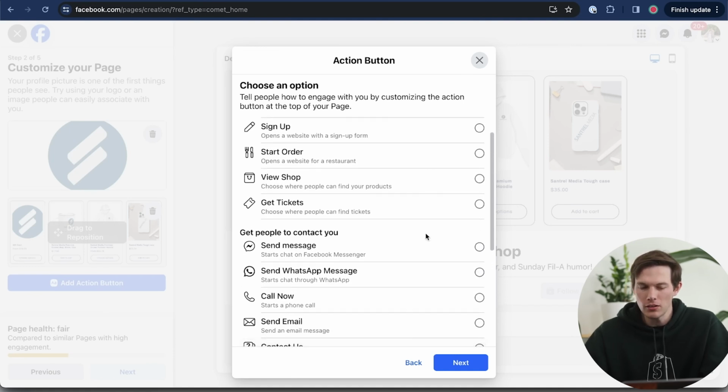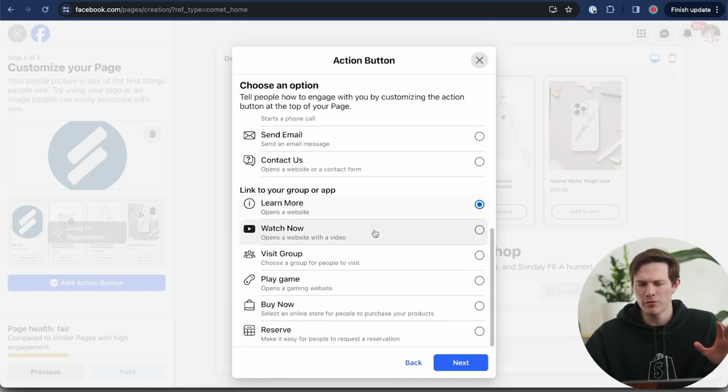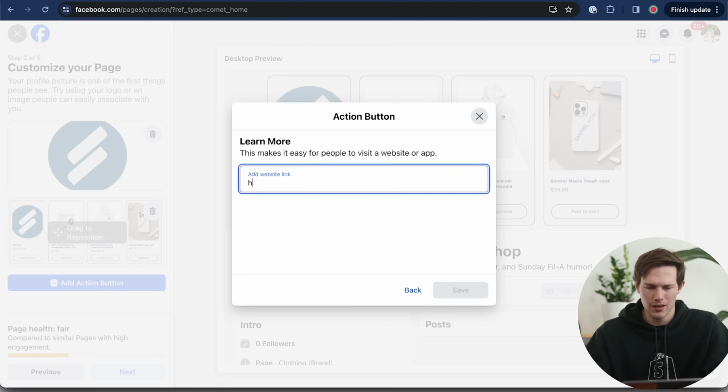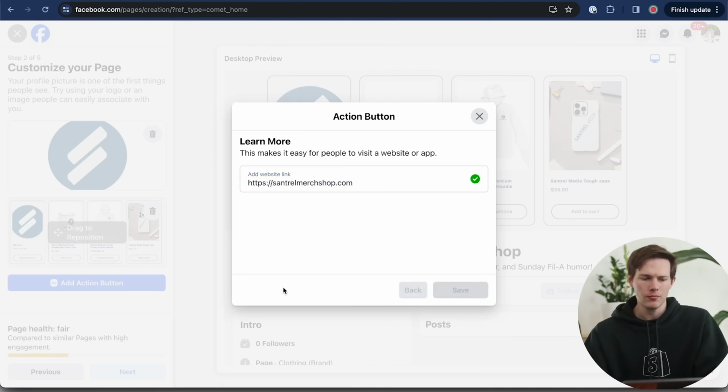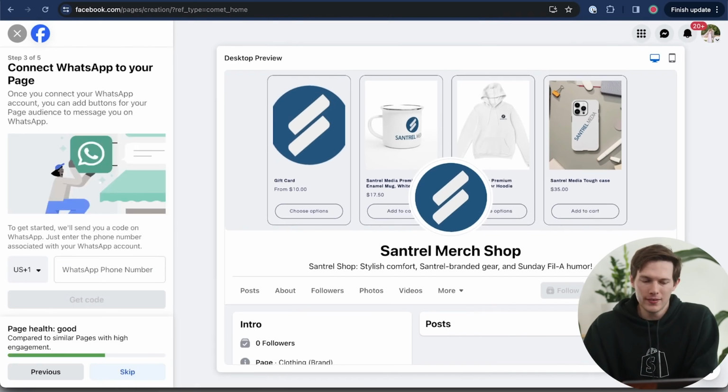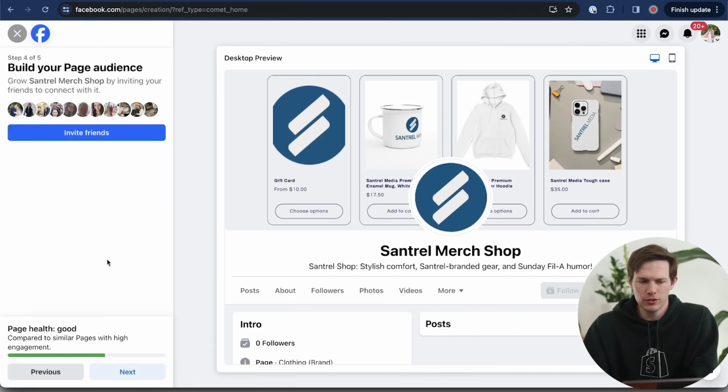Technically, I would like to do view shop, but we don't have our Facebook shop set up just yet. So once we have that, view shop will make more sense. But for now, learn more so we can link directly to our website. So I'm going to paste that. We're going to save that. So we'll have an action button over there. Go to next. You can connect WhatsApp if you want people to message you and ask questions about it.